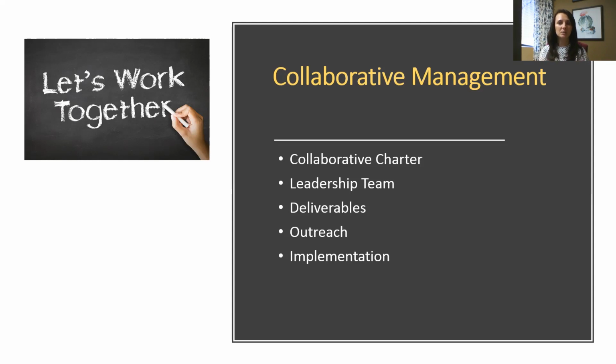Simply because at this point in time, our grants are a one-time thing. They are not something that reoccurs yearly. So it's going to be up to each collaborative to figure out a way to make their preschool program sustainable throughout the years. Ideally, we would love to be able to help with that, but that's not something that is currently in motion at this time.